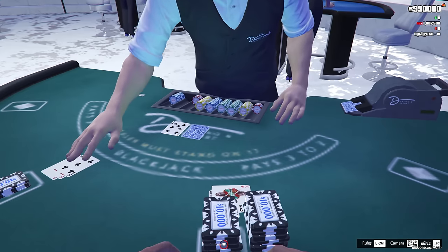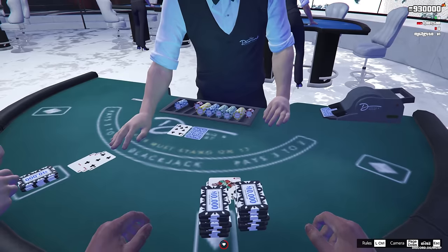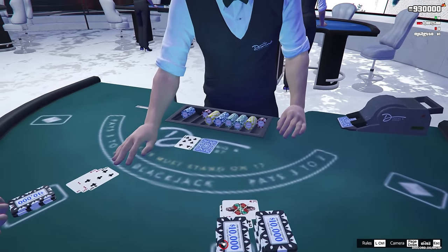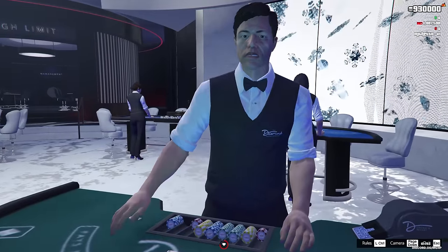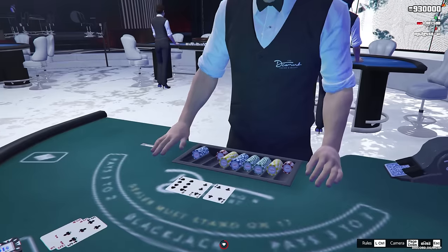I'm hitting. 13. Oh. The lucky 13, my ass. How about I stand on your bitch ass? Well, he could... I don't care, dude. The next card's going to be... Lucky 13. Bust. Lucky 21.